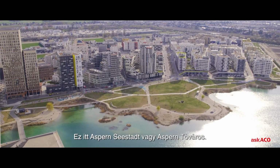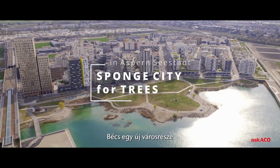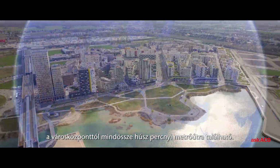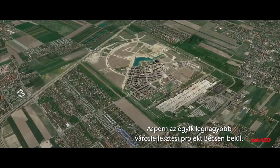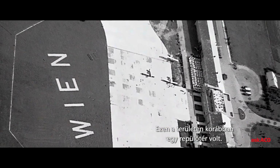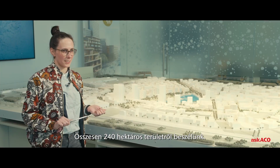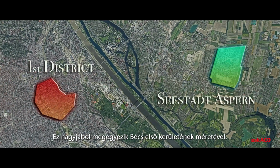That's Aspern Seestadt, Vienna. It's a new district within the borders of Vienna, and it's located just 20 minutes by tube from the city center. Vienna's Aspern Seestadt is one of the largest European urban development projects. We are here in the area of a former airport. Altogether we have about 240 hectares. That is approximately the equivalent of the first district of Vienna.